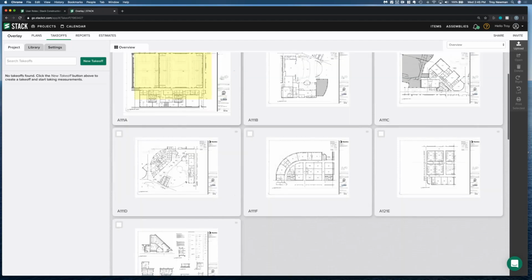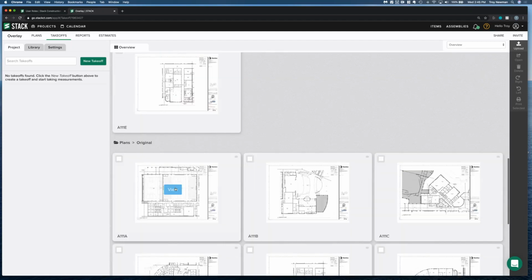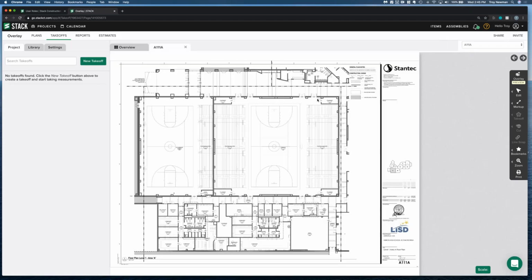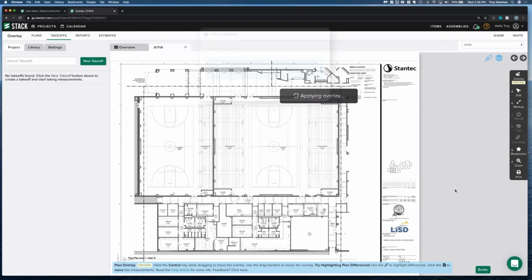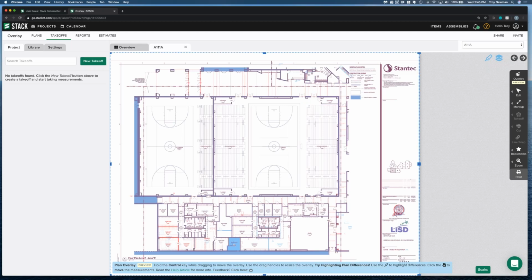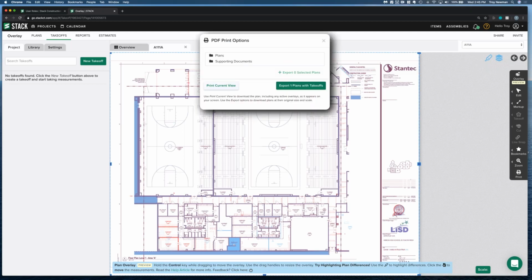One thing that I forgot to touch on, let me touch on it really quickly, is we also introduced another way to print, which works well with overlay. In the past, we've always had this print icon here that's going to give you the full-size PDF. We introduced a new way to print the current view. So this is what you'll want to do if you want to print a PDF of the overlay.